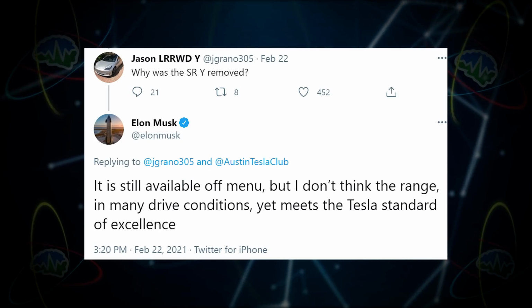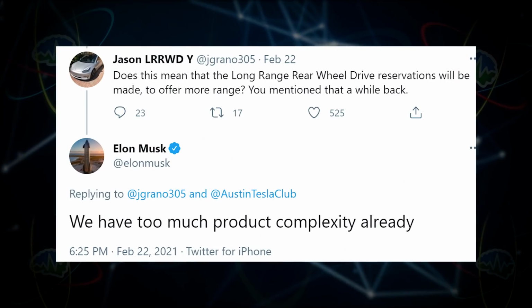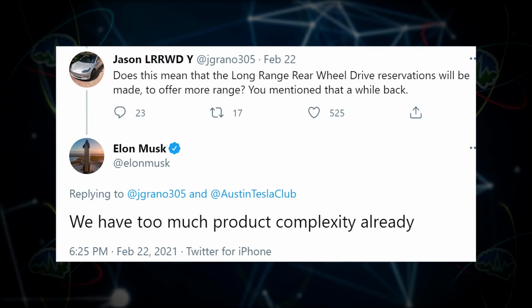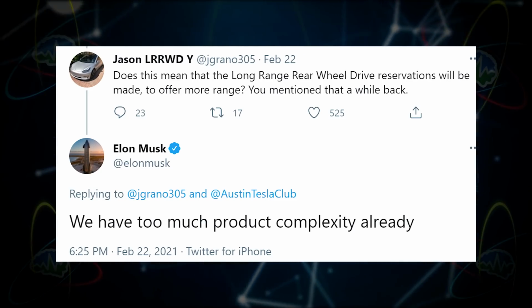So Jason went on to say, does this mean that the long-range rear-wheel drive reservations will be made to offer more range? You mentioned that a while back. And Elon said we have too much product complexity already. So what's he talking about? So what Jason is talking about is the long-range rear-wheel drive Model Y. But they don't make that. Correct. You have to get a dual motor Model Y if you want to get the long range.